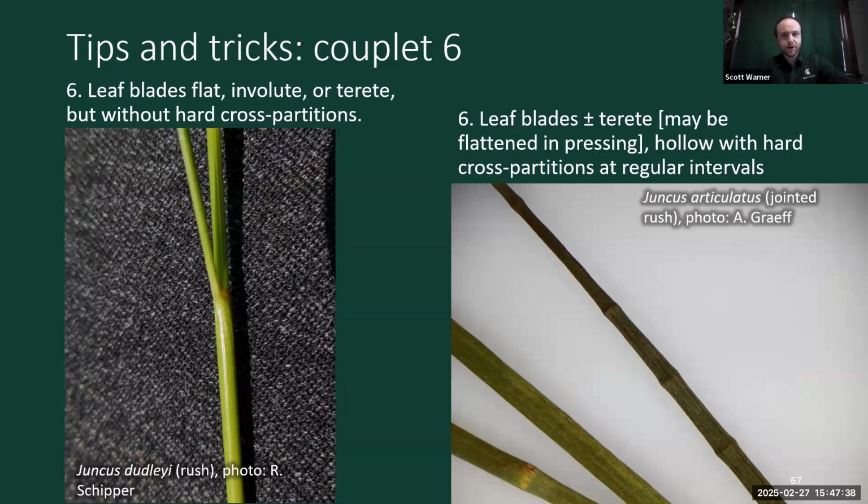The next tip and trick is in regard to couplet 6, leaf blades flat, involute, or terete, but without hard cross partitions. So that means leaf blades flat or kind of curled up and channeled, involute, or terete, rounded, but without hard cross partitions, as opposed to leaf blades more or less terete, maybe flat and pressing, hollow with hard cross partitions at regular intervals. Now, this one on the right, presumably that's a pressed and dried specimen. And so the hard cross partitions are very evident just with the eye.